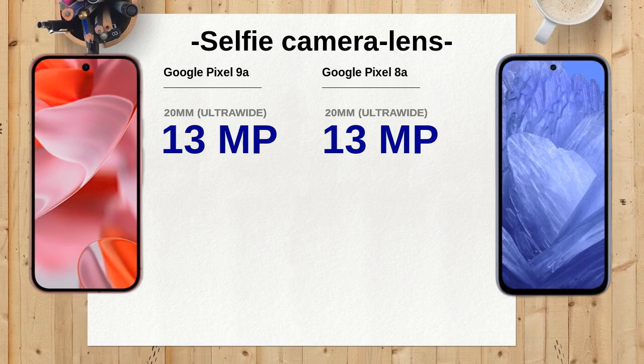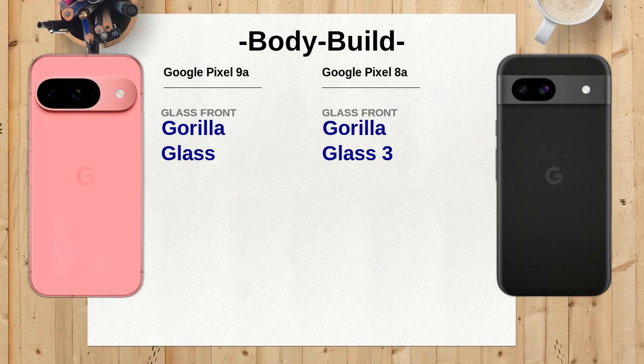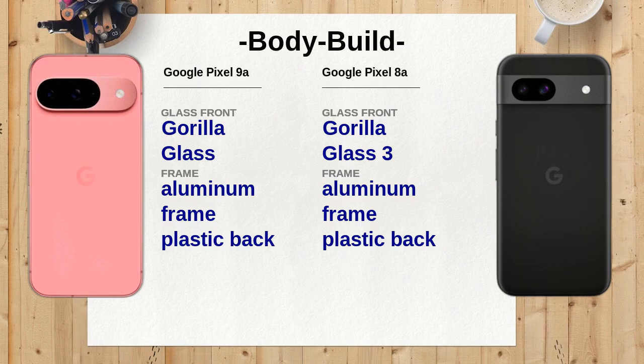The Google Pixel 9a features a premium build with Gorilla Glass on the front and an aluminum frame, providing a more robust feel compared to the Pixel 8a's Gorilla Glass 3. This durability ensures your phone withstands daily wear and tear, keeping it looking new longer.